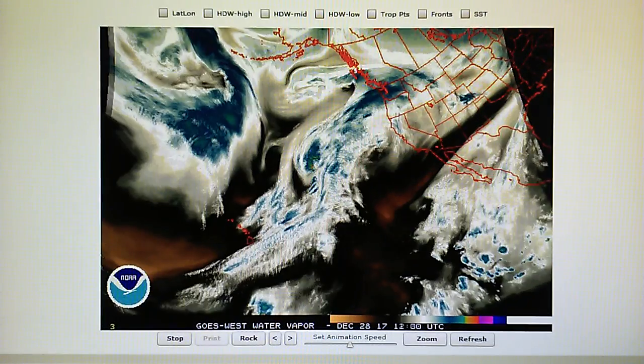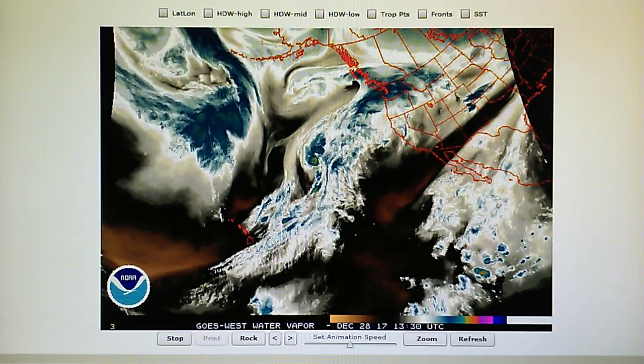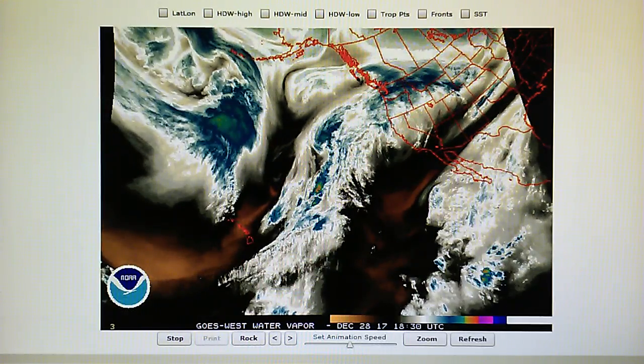Okay, today is December 28th, 2017, Thursday, and we're looking at the northeast Pacific water vapor loop.